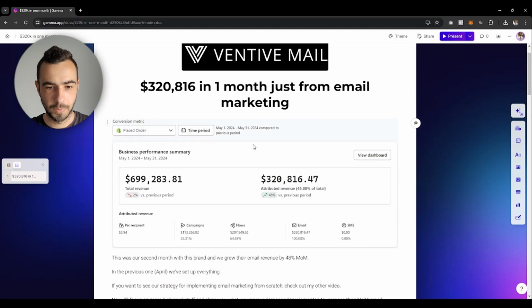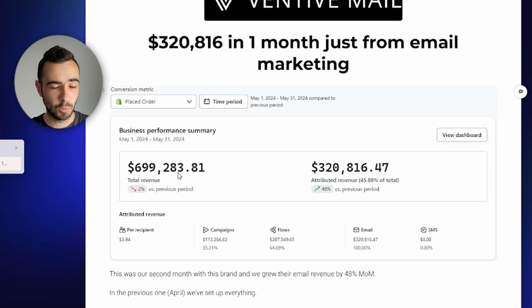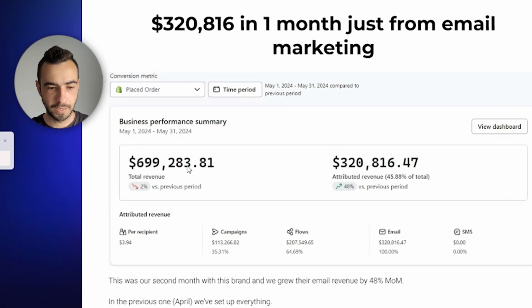As you can see, it was in the month of May, so pretty fresh case study. In general, this brand has made almost 700k in sales. Obviously, you can see that the percentage growth is a little bit down, but that's mainly because they trimmed the ad spend. So even though the revenue is down just a little bit, it's not down by a lot. The profitability is pretty good for them, just because less ad spend, pretty much same revenue, so the profit goes up. Like, that's as simple as that.